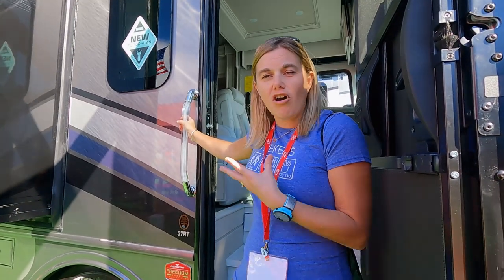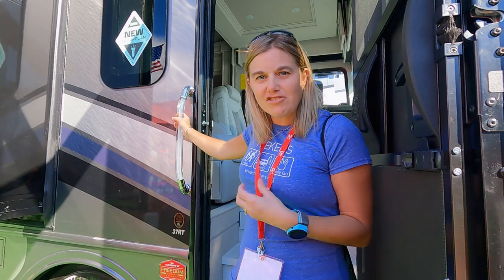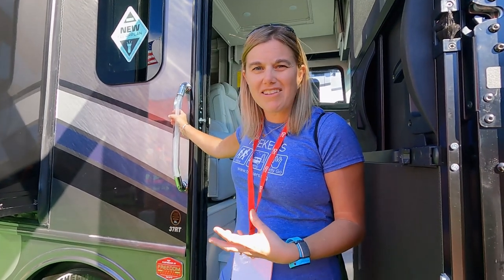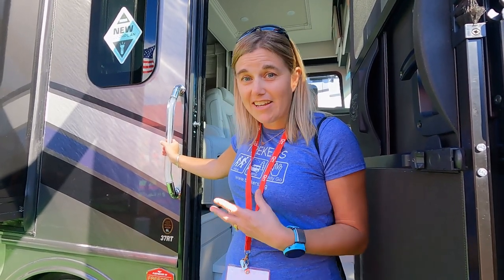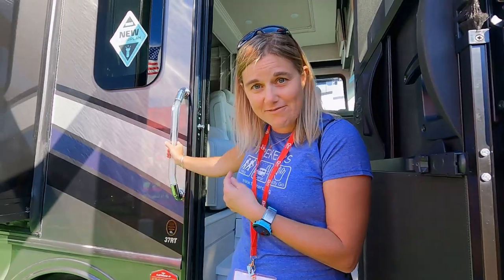And that wasn't just an office that was sort of haphazardly built into an already designed floor plan that really wasn't an office. But this Fleetwood Class A rethought their floor plan and actually put a dedicated office in. So let's go in and check it out.